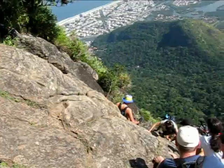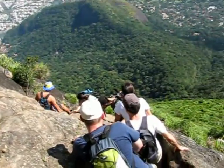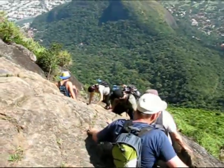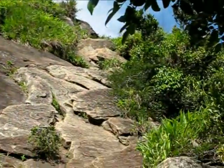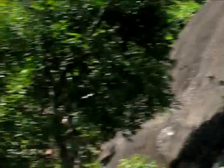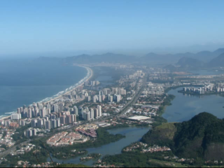Here's that harrowing part I mentioned. Use a rope to get down, which will be nice, but it's going to be an adventure. And so what they're doing now, we just did. Only moderately terrifying. And again, thanks to some very helpful Brazilians, we were able to survive unscathed. And the views continue to be spectacular.